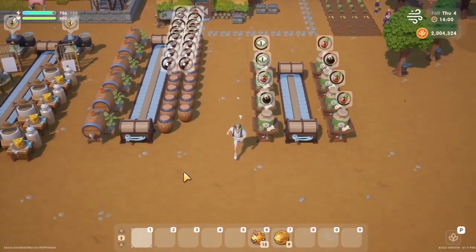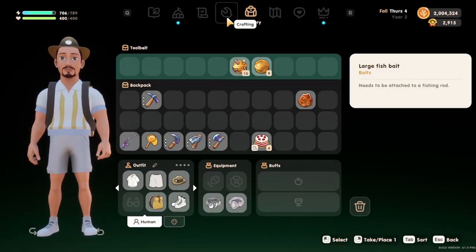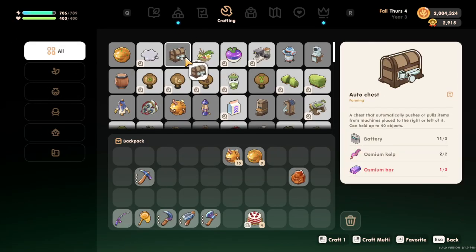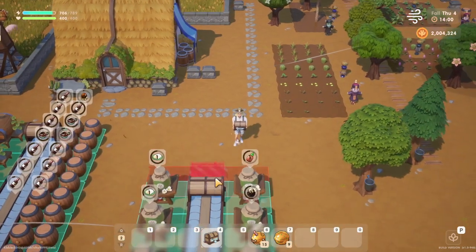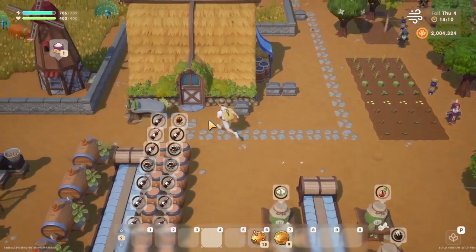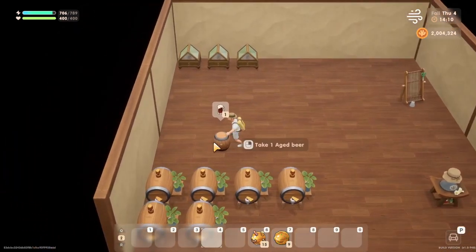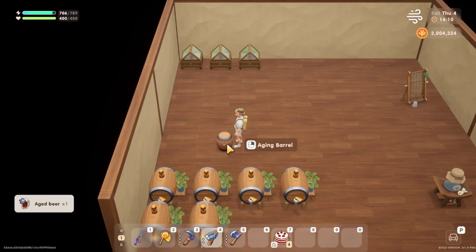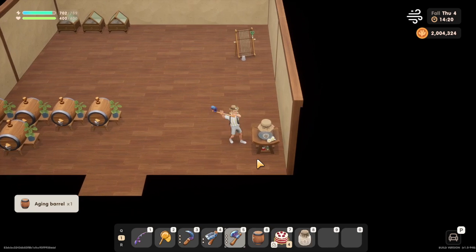So let's make, well, we'll extend this by 1 at least. And let's grab a couple of the ones from in here. Oh, all right. I think we have, is this the last one? It is. And then we'll grab these two.